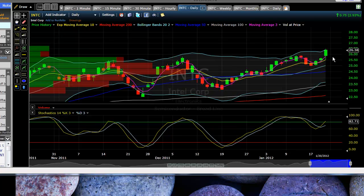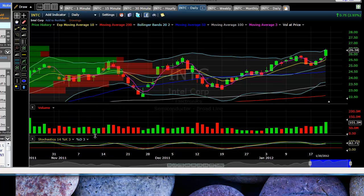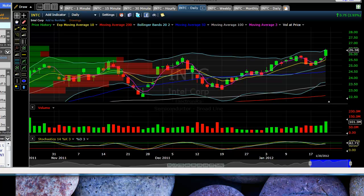Intel's a perfect example. Had good earnings, so we have a nice pop there, where the Bollinger Bands are starting to expand. The stochastics did cross and move back up. We have a lower volume at price, so the vacuum is to the upside. And if we look at the volume, you can see that our volume's increasing as well.